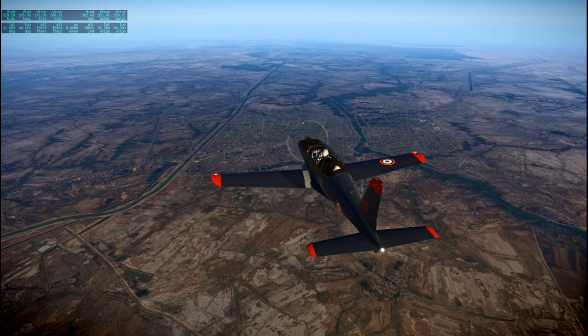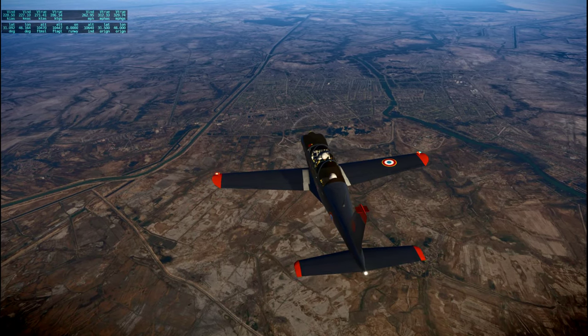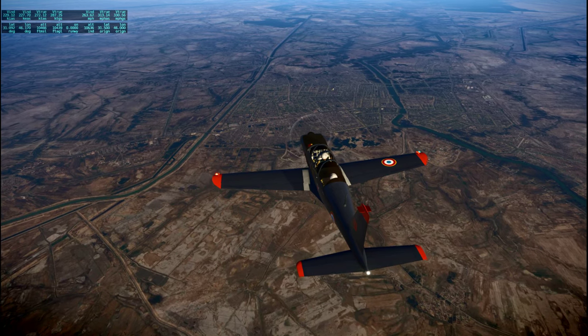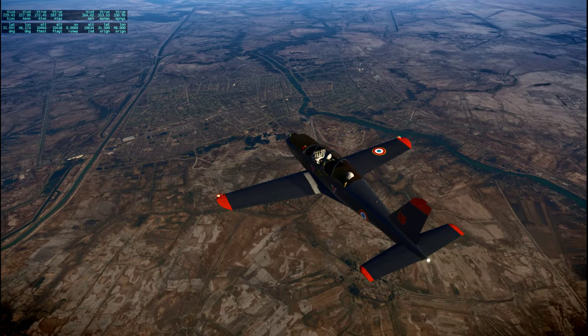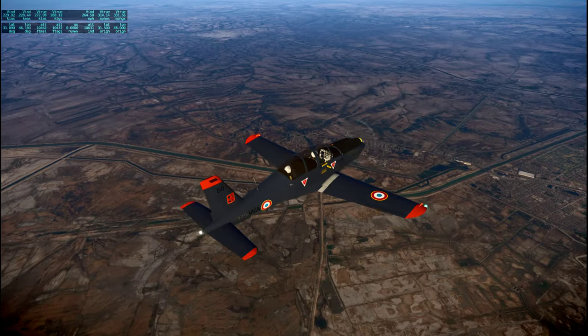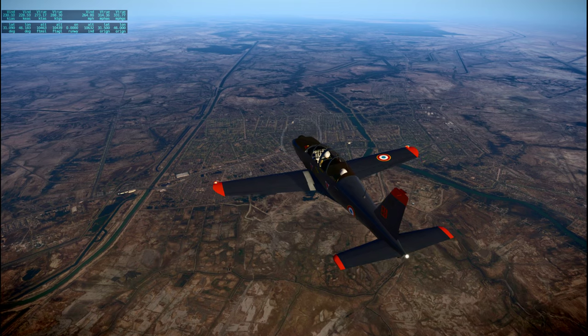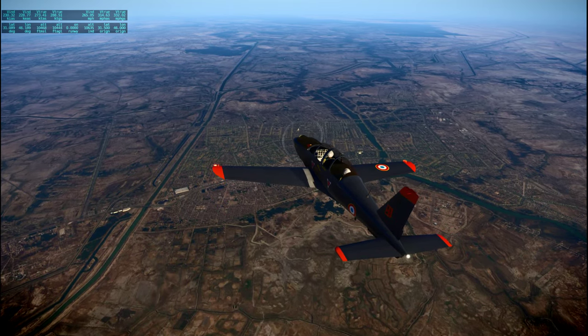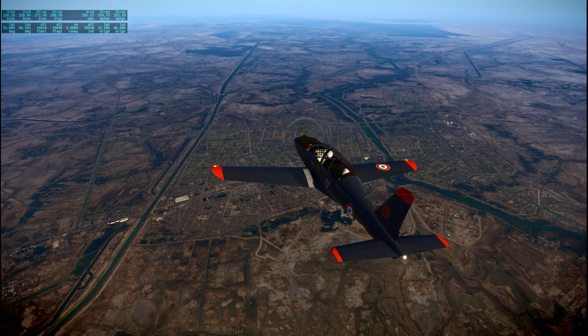Apollo Control, Houston, at 164 hours, 9 minutes now on the flight. You can certainly see why they would build a city here, with the Euphrates River, nice canals going around, lots of lakes up ahead. Seems like a good place for a city.